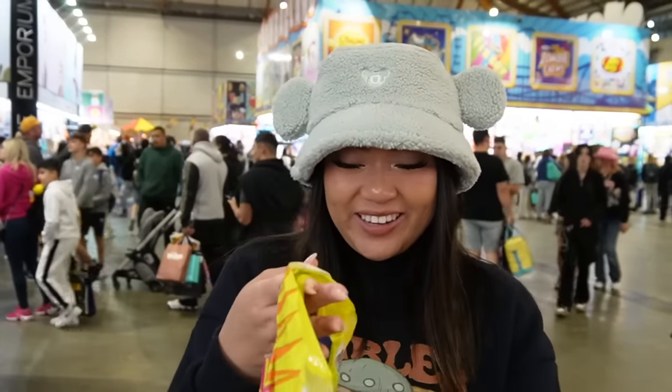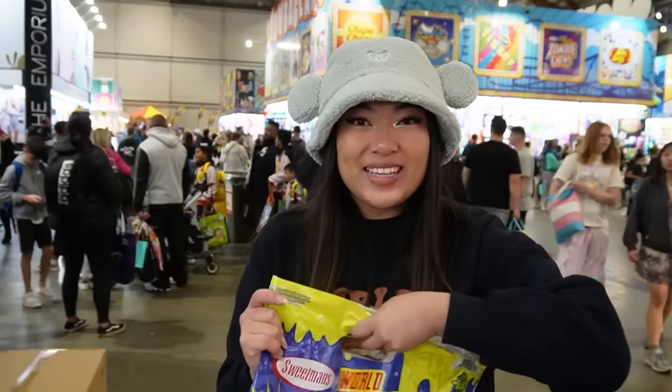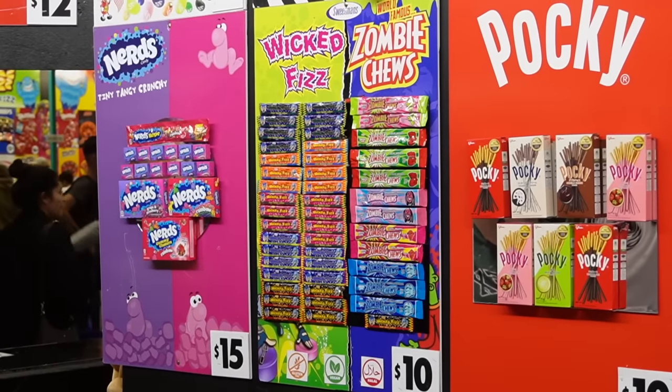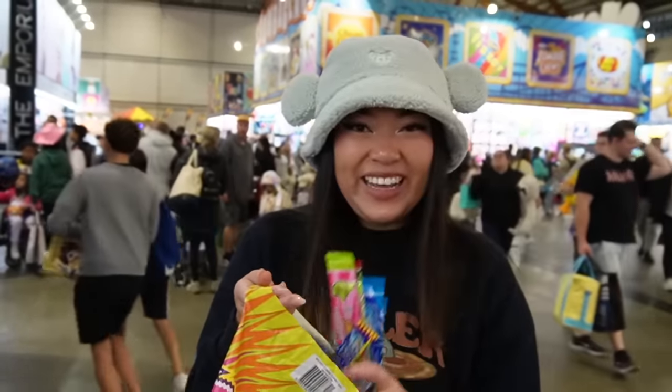We are currently at the Showbags section, and we got a Zombie Chews and Wicked Fizz Showbag. This was 10 bucks, and it's got so much stuff in it. Literally, I don't even know how many of these are in here. I can't wait to eat all of these. I think this is worth the money.